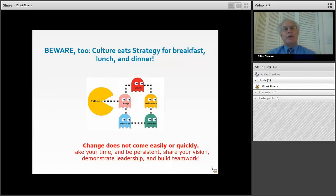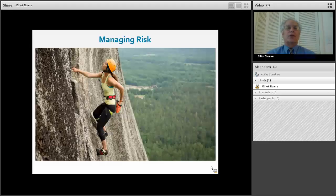We have to be aware that culture will eat strategy for breakfast, lunch, and dinner, or in other words, people like to do things the way they have always done them. It's very hard to change hospitals. It's very hard to change medical doctors, very hard to change nurses, and frankly, very hard to change us clinical engineers. Change doesn't come easy, doesn't come quickly. You have to allow for change while still being persistent and visionary in the work that you do and your research and your investment of time.